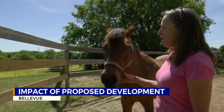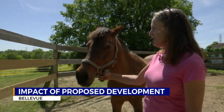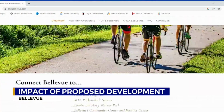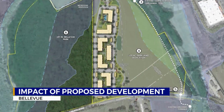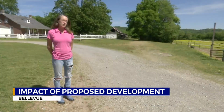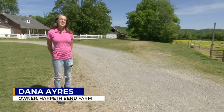They lose a home, I have to relocate. I might have to sell some of them, which I never thought I would have to do. Two years ago, she learned about this: Raise a Bellevue, a proposed 44-acre project that would place a 417-unit apartment complex right on her farm. My landlord would always tell me, don't worry about it, it's going to be a farm forever. So I was disappointed, yeah.